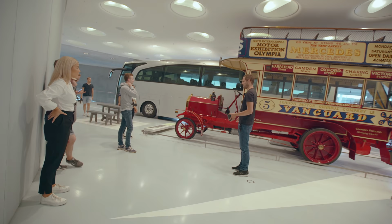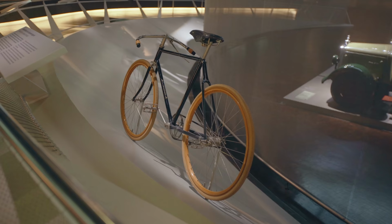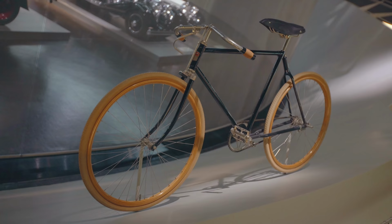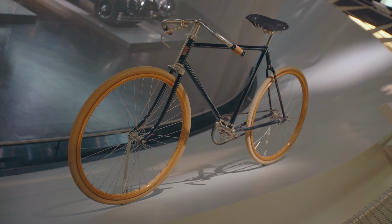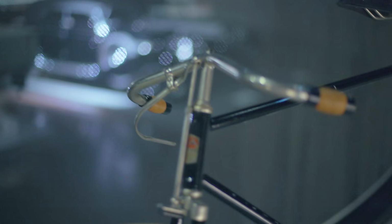Back then, in wartime, when the car industry wasn't that great, we also started building bicycles. So if you want a really special, good-looking bicycle, we have a Mercedes bicycle. Not many have survived, but if you want to be a real hipster, that's the way to go.